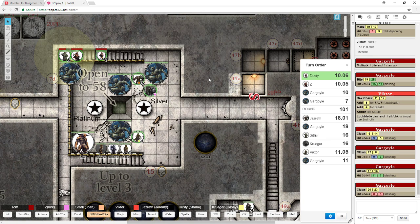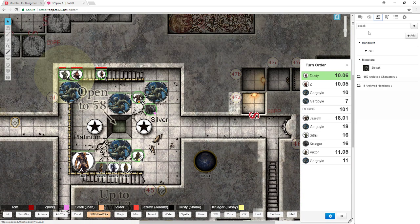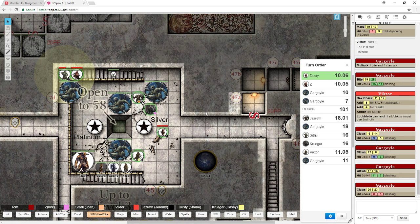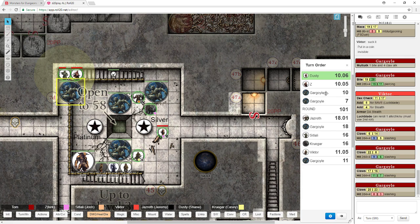All right, I don't seem to have my owl, but it probably doesn't matter. Is it one action per coin, Tom? Yeah. Okay. Well, let's just kill the platinum one. It's way too much money. Okay. There's your owl, Dusty. All right, I'm gonna Misty Step to here and put a coin in the silver, silver in the silver. Pink will be silver. There you go. Okay, Dusty.